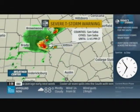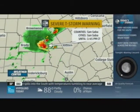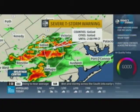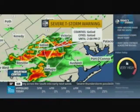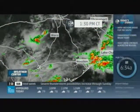This storm is moving northeast at 25, so not real fast. It's got a lot of lightning and heavy rain and is being warned for the possibility of quarter-size hail and 60-mile-per-hour winds. Farther to the south in near coastal Texas here, we've got a severe thunderstorm warning for Goliad County until 2 p.m. Central Time. There's a lot of rain in some of these storms, especially the ones near the Texas Gulf Coast because of a very soupy air mass that's flowing northward out of the Gulf.